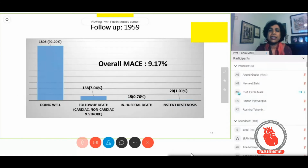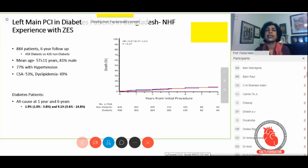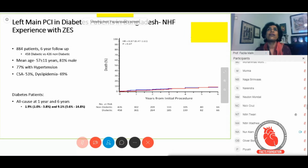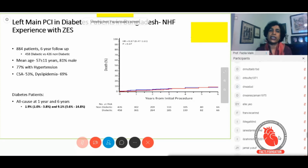Now, on a slightly different note, as I was saying, in around 51% of our patients with left main PCI in our center, we used a drug eluting stent. And as many of you are aware, in this part of the world, especially in Bangladesh, we have a very high prevalence of diabetes mellitus. So we thought it would be interesting to see how these patients fare.